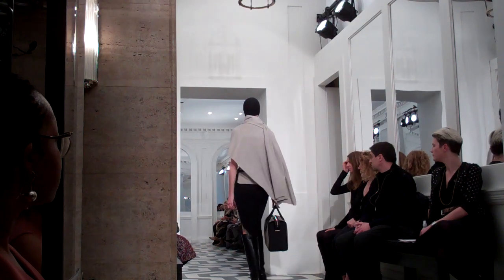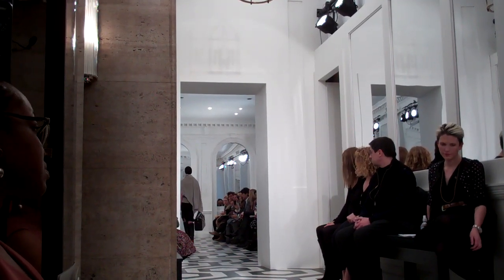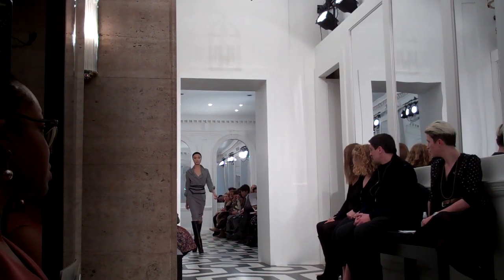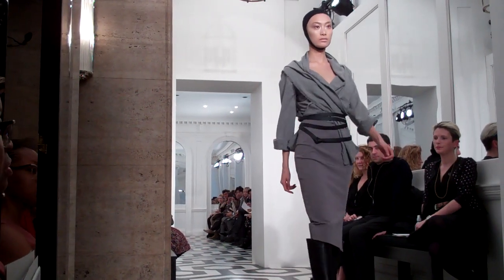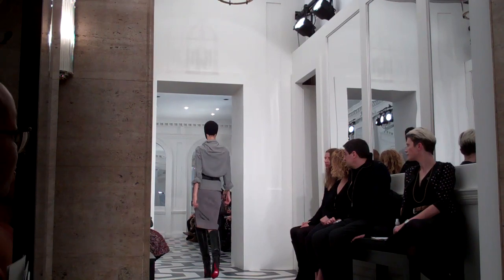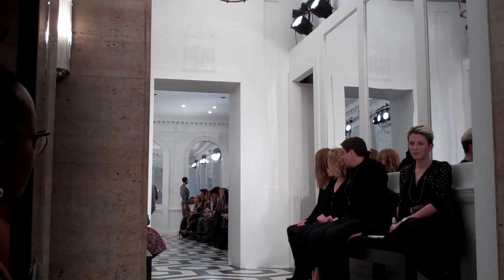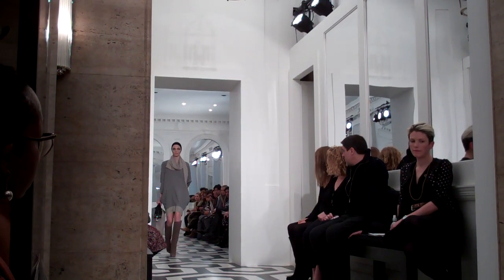And I haven't actually used broderie this season, so I'm not going to be going on too much about that. This season, we've introduced this wrap leather belt. This season I really wanted to give women the freedom to feel comfortable and still look beautiful at the same time. I love this cashmere.